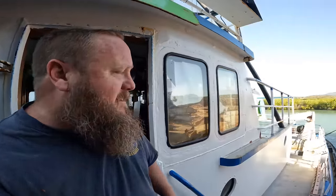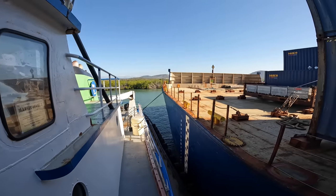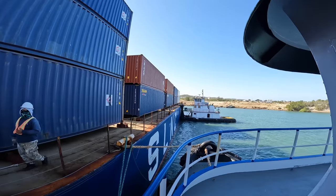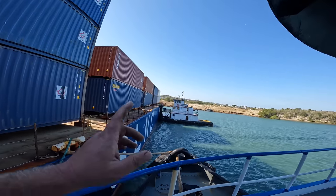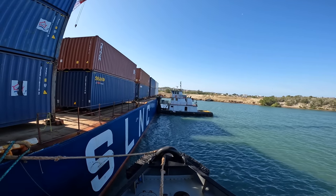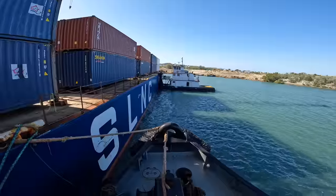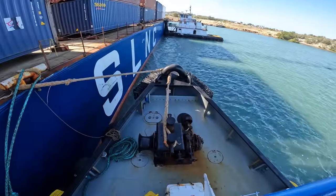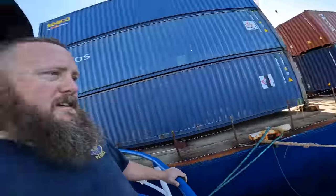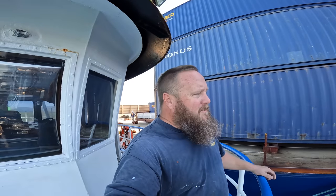Stepping outside here, you can see our barge. The guys are working to offload it now. We have an assist boat that helps us out when we are docking and undocking. Bow of the boat down there with an anchor windlass. But that's the gist of it.